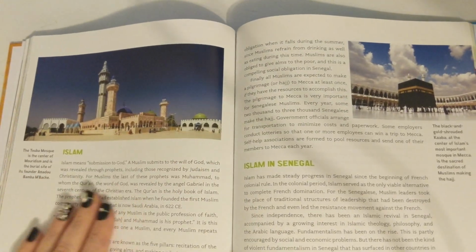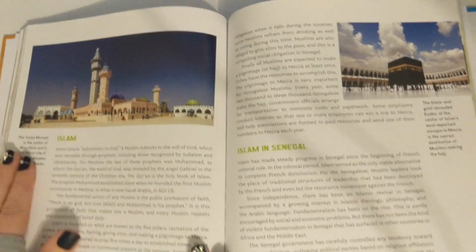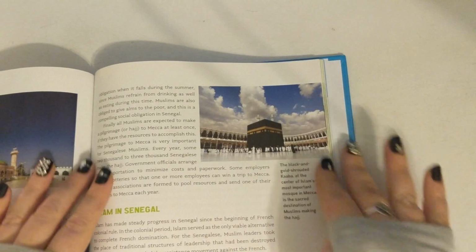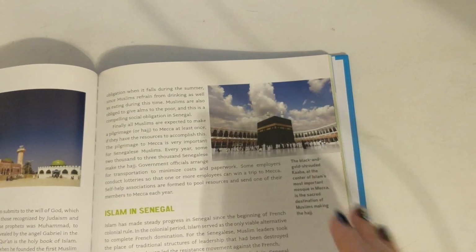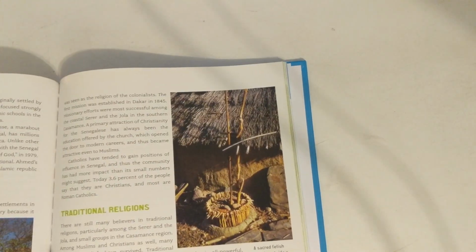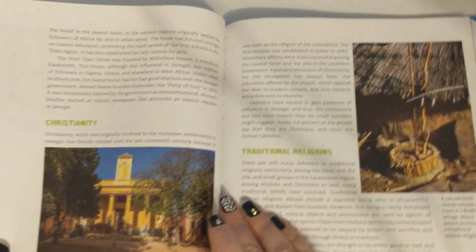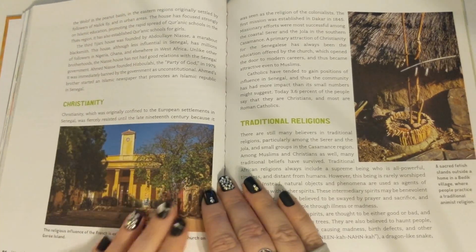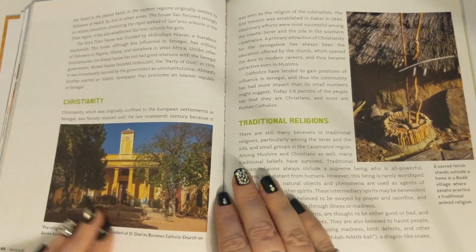These information books, whenever it's an Islamic country, there's like a whole chapter on what Islam is. So here's a picture of the Kaaba in Mecca to show you what Mecca looks like. So here are some people going to the Great Mosque of Tuba. Very bright colors again, as you can see. And this is the St. Charles Borromeo Catholic Church on Gorée Island. Very old church.